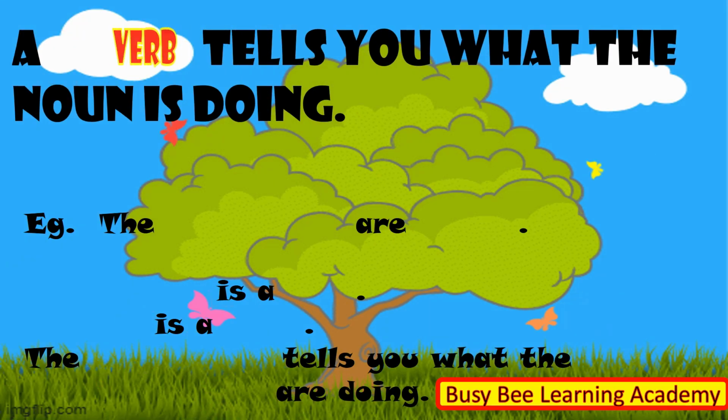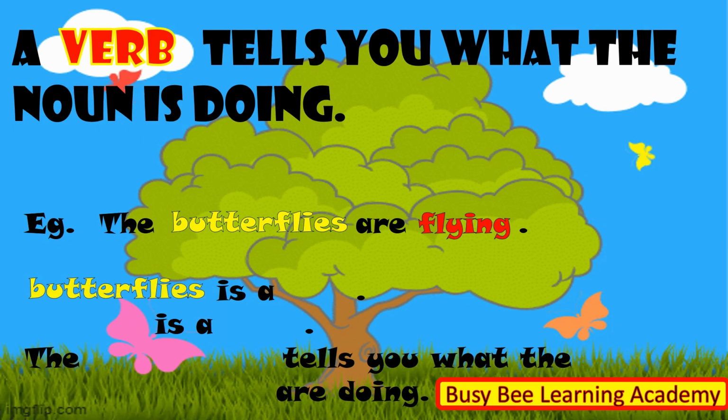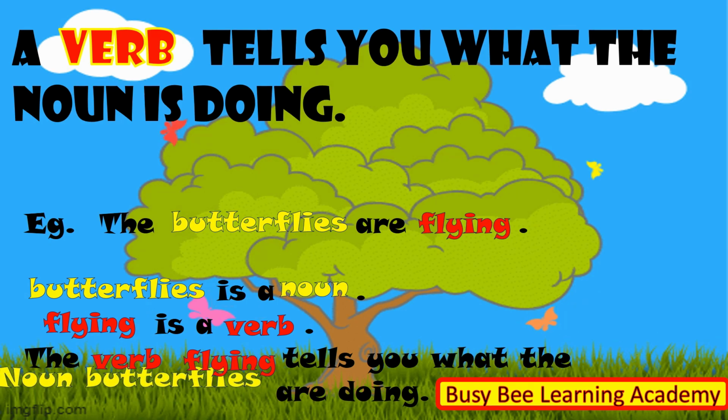What does that mean? Here's an example. The butterflies are flying. Butterflies is a noun. Flying is a verb. The verb flying tells you what the noun butterflies are doing. Let's look at some more examples.